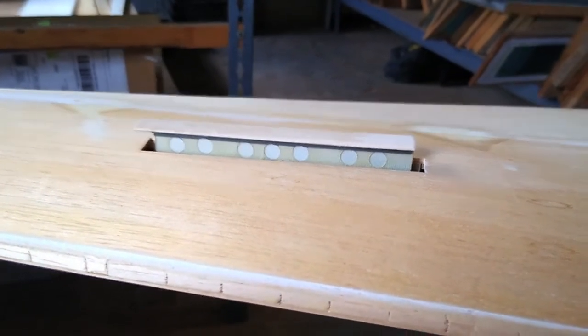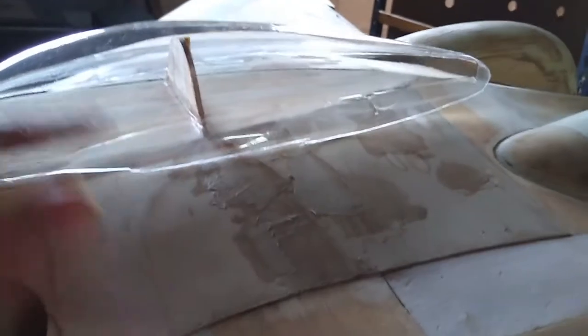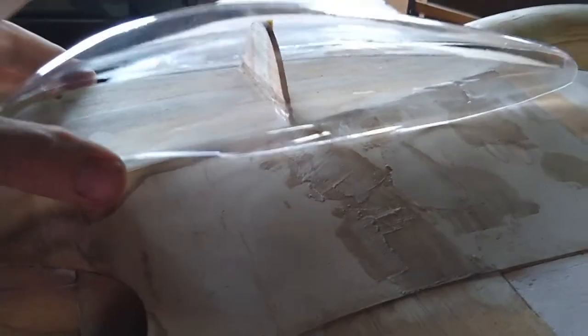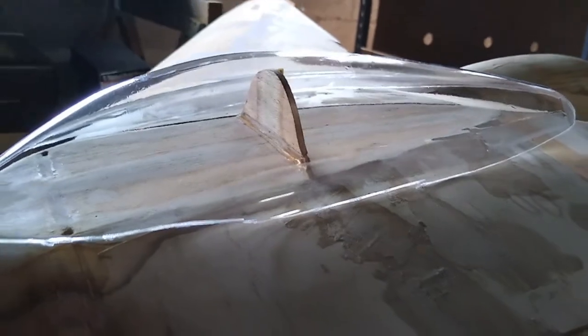So let's take a look at the canopy. It is correct. This canopy is correct. Oh, and it looks much better. Wow. Hopefully I won't have to build it up too much on the side to make it work, but that is a cool looking canopy. I'll probably have to knock out the center headrest, but who cares?